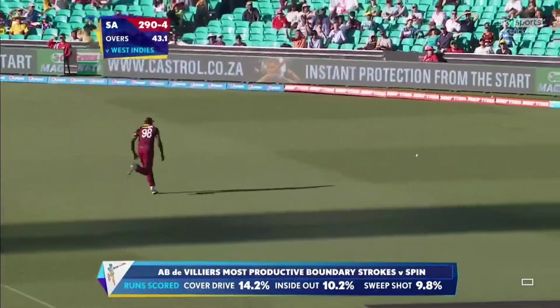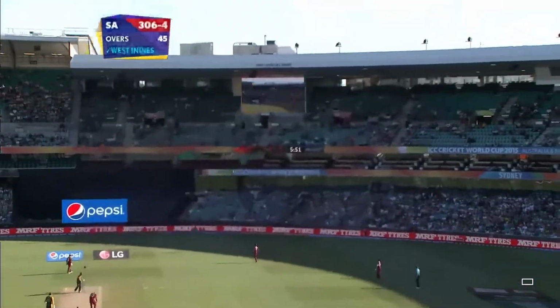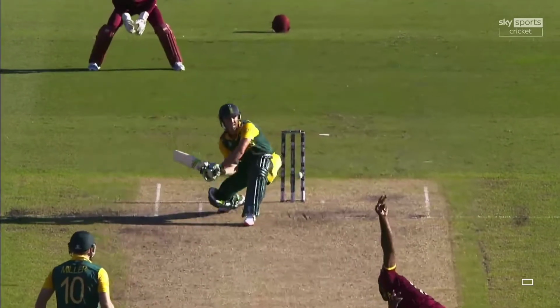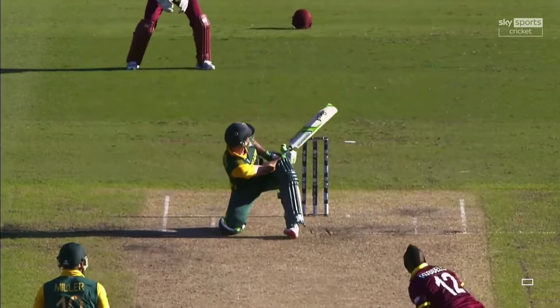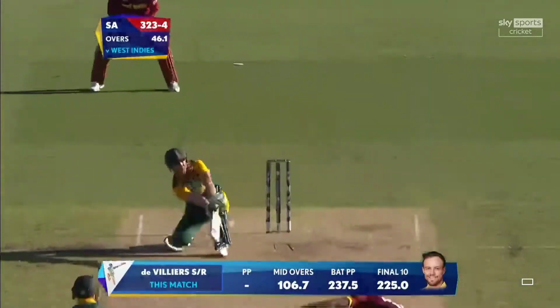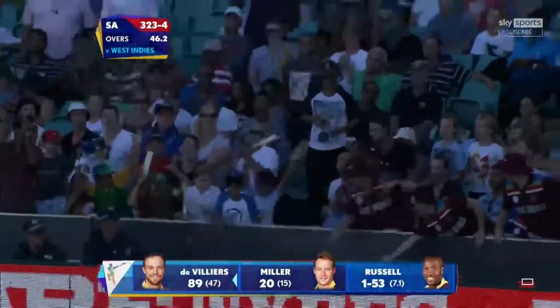Two are put there, and he just chips it over them. What about that? We live in a modern age of invention and brilliance. Incredible. Outside off stump, back knee on the ground, just whips it. Fine for a 6. Unbelievable. It's just unbelievable.